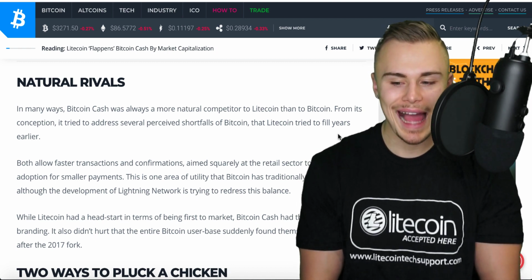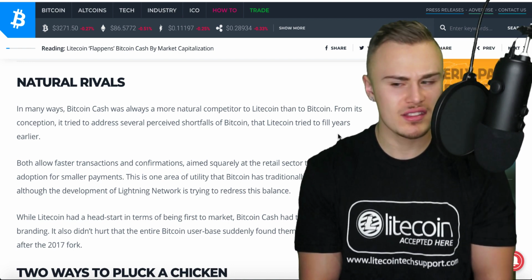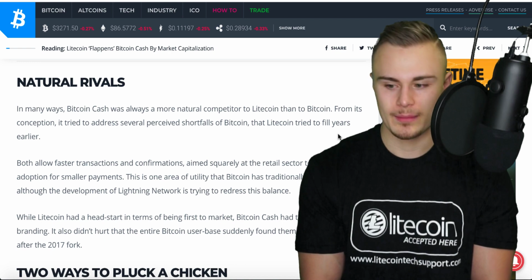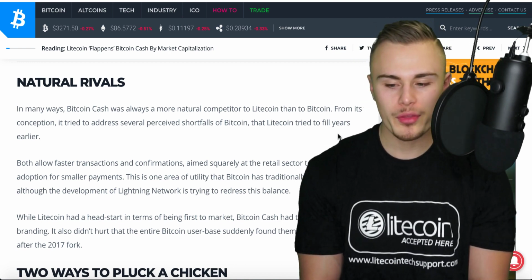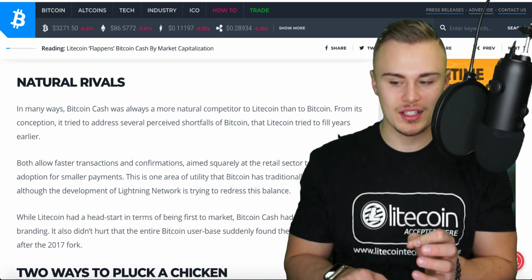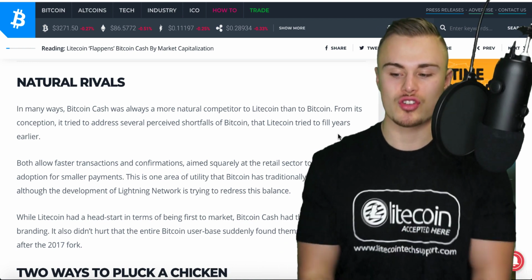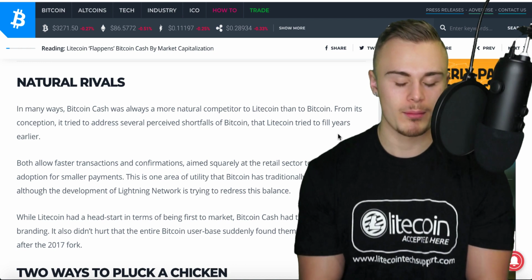It says, in many ways, Bitcoin Cash was always a more natural competitor to Litecoin than to Bitcoin for many reasons. From its conception, it tried to address several perceived shortfalls of Bitcoin that Litecoin tried to fill years earlier. Both allow faster transaction times and confirmations, aim squarely at retail sectors to encourage adoption from smaller payments. This is one area of utility that Bitcoin had traditionally struggled with, although the development of the Lightning Network is trying to redress the balance.